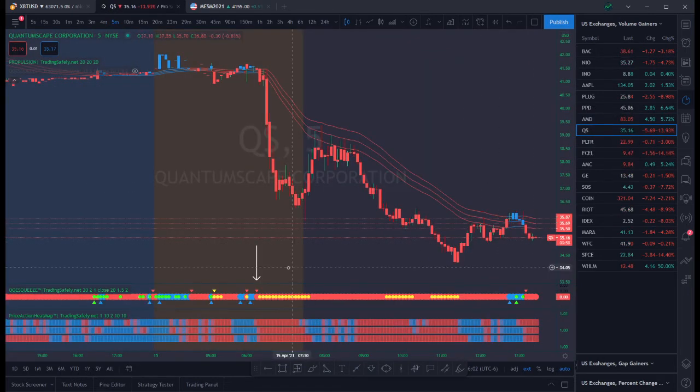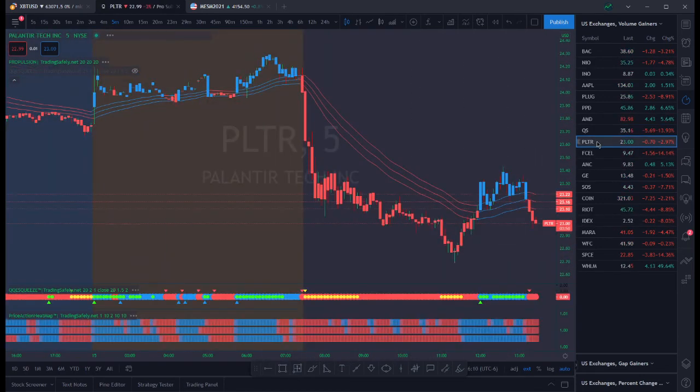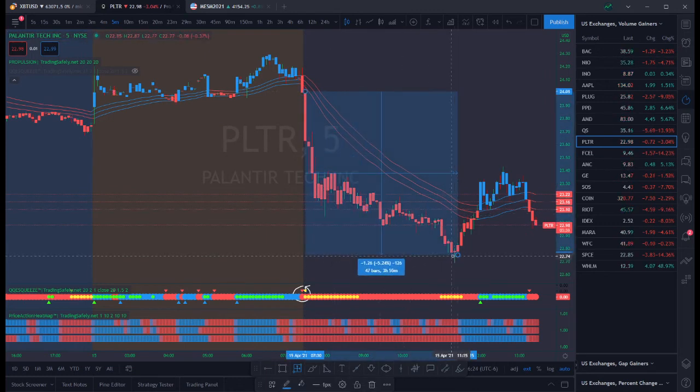Take a look at QS, more opportunity. Got the sell signal here in the pre-market. Big drop. See the explosive opportunities you get with these tools. PLTR, Palantir Technologies. Here we go, another one. Huge sell signals right here with a squeeze right at the market open. Big drop down. You could have easily made a lot of money had you got in on this signal here. 5.2%.